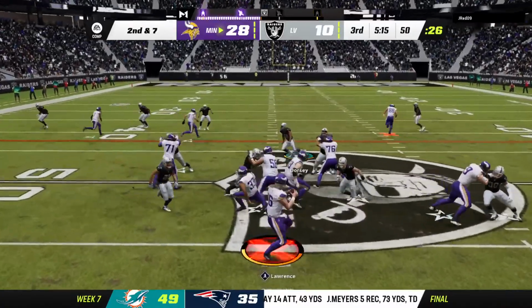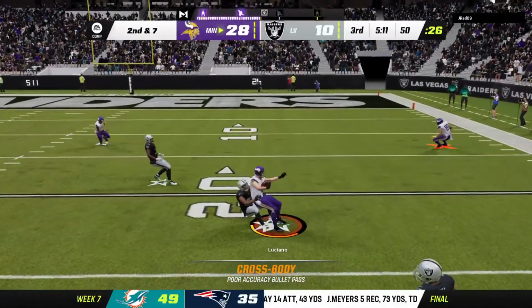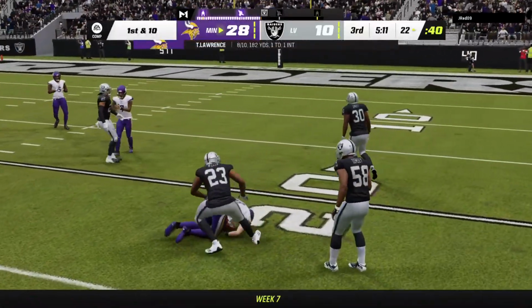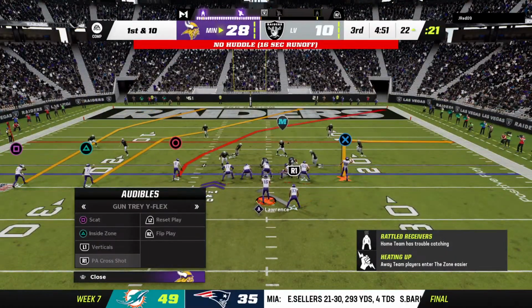They go play action now. Lawrence. He's got a man complete. And he's going to have another first down as the tackle comes at the Raiders' 22-yard line.